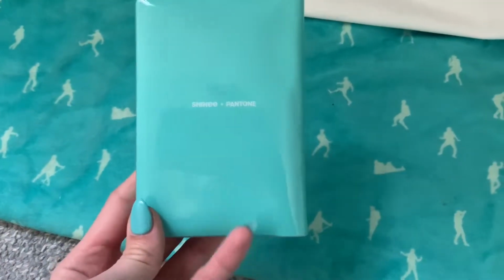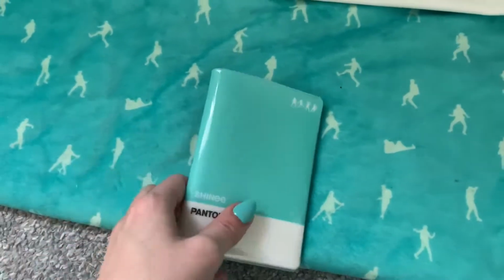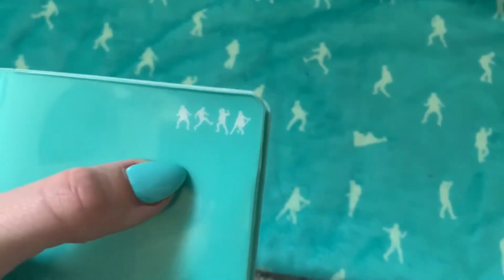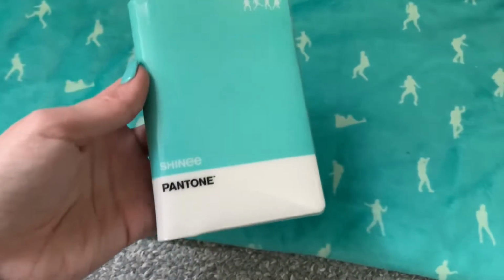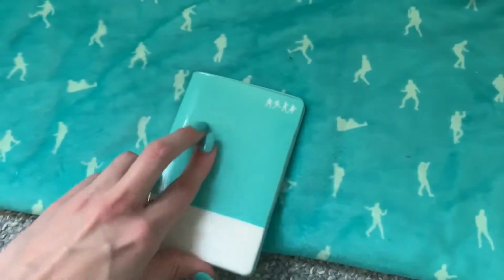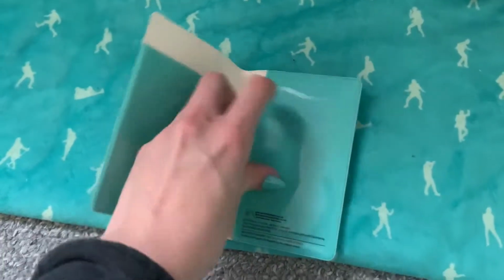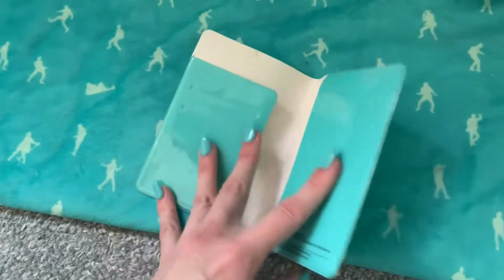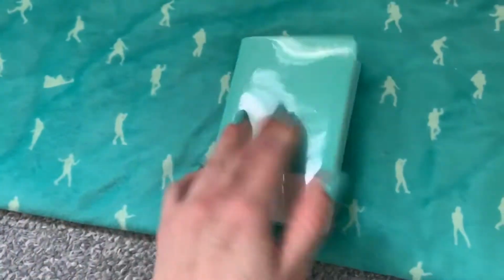It's from the collaboration that SM did with Pantone, and it's the same as this blanket. I just love this whole aesthetic. So we have the dancing boys, and then it says SHINee Pantone, and then I took my passport out, but then it looks like this. You just slide your passport in here, and I've actually used it when I travel. I really like it, and it's sturdy enough that I'm not worried about it getting damaged or anything. But yeah, so there was this.